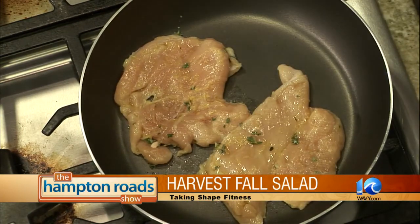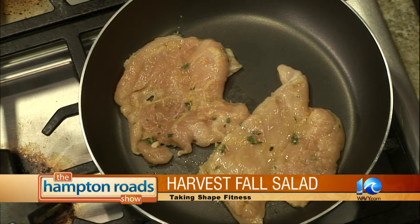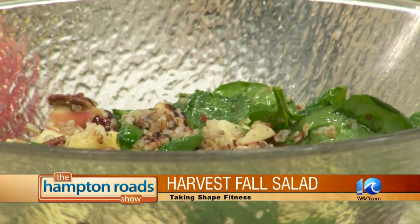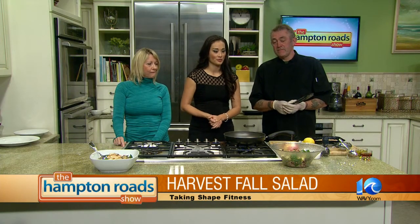You're going to be adding this chicken to our salad that we worked on last segment. And so, what's in that salad that makes it the fall harvest? The pecans, apples, cranberries, and the base of it is quinoa and bulgur, which are two high protein grains, and then it's obviously got some baby spinach. Yes. Great.